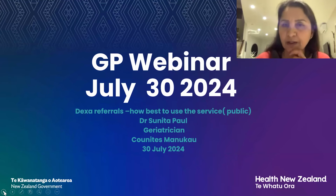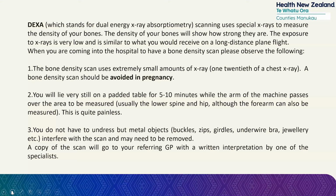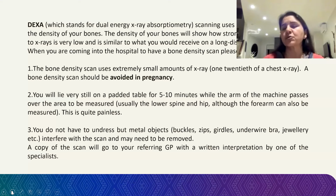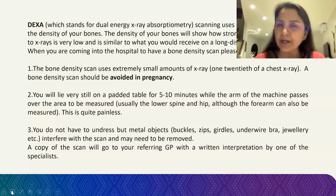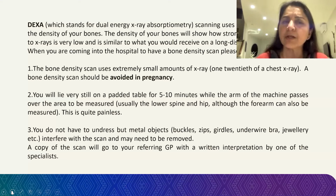At Counties, we are very lucky. We've had the Dexa service in place for almost 20 years. Yeah, 2004 we started. Dexa is a dual energy absorptiometry scan which measures bone density. It has very low exposure to radiation, so it's fairly safe. The only real contraindication is pregnancy. So we don't do Dexa screening for patients that are pregnant.